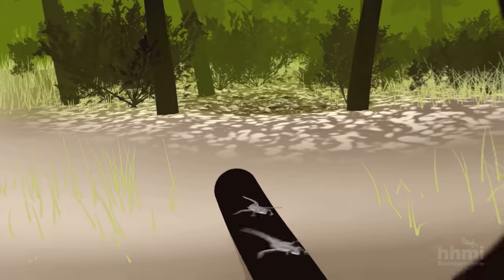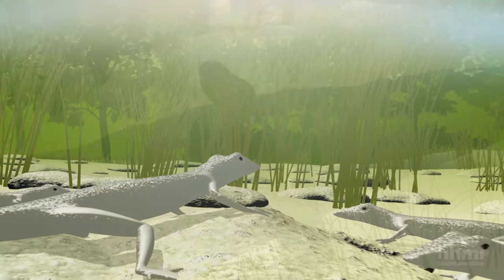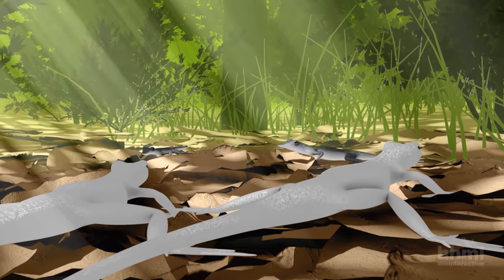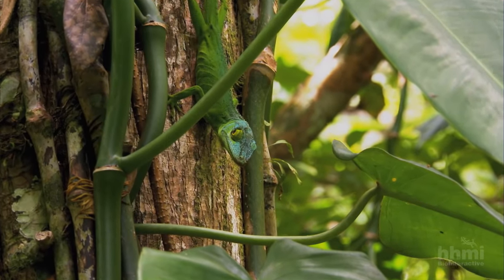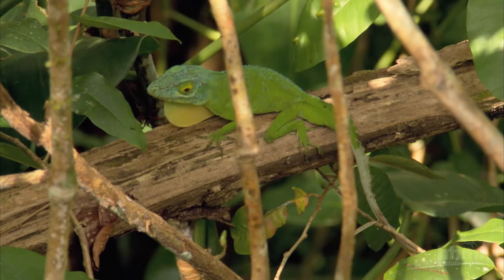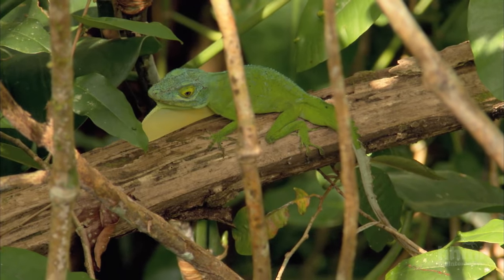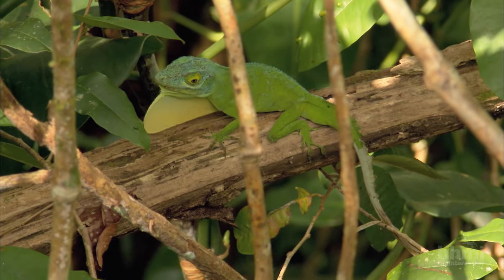One way a species can split into two is for populations to separate geographically. Over many generations, they can undergo enough changes in their respective habitats that if and when they come back together again, they don't mate. So what kind of changes keep anoles from mating? Anoles have a flap of skin under their throats called a dewlap, which males display to attract females.